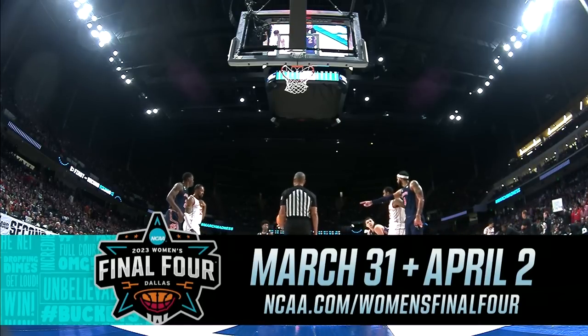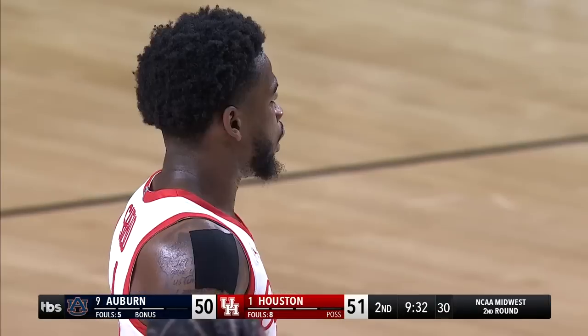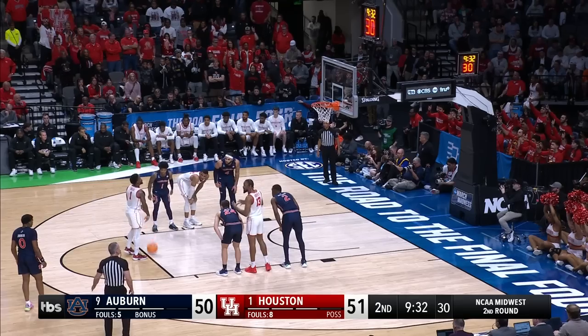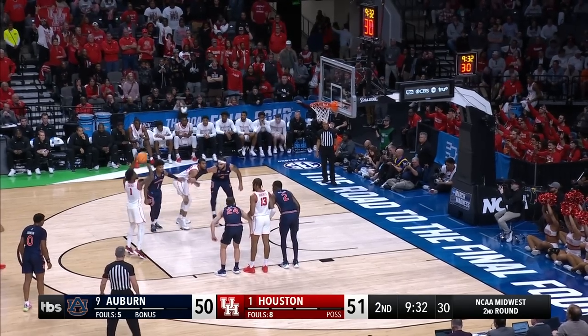So they've been trying to build to a run to possibly get back to their hometown in the Final Four. But getting all they can handle from Auburn, who has put up a great effort. This Auburn team in this league, that's what helped them, I think. Competition every night.